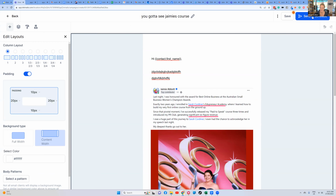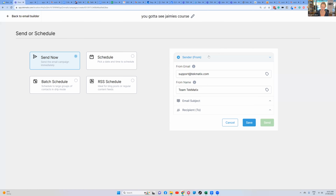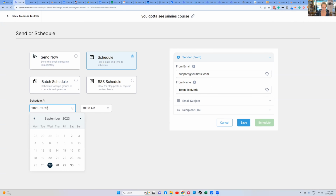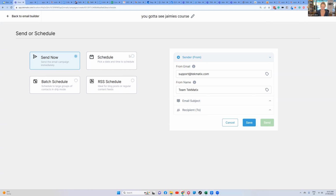And then, because we're in the campaign section now, not the builder section, we have the option to send our email on this top right-hand side. Do we want to send it out right now? Do we want to schedule it to go out next week? Whatever you want to do, let's press send now.